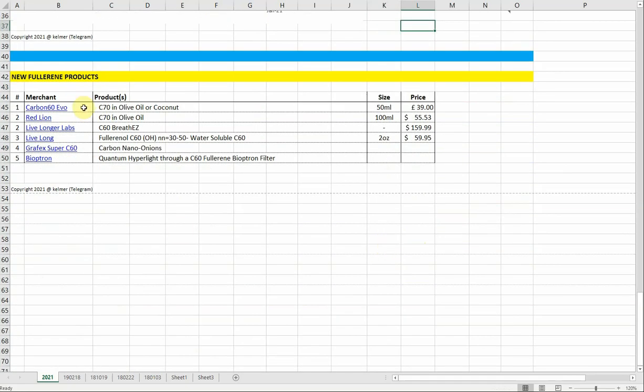The last thing I want to point out is this little section here, which is, I'm a tinker, and these guys are tinkers. They're making new things that relate to fullerenes. They're new products that have been released on the market most recently. Not this one, this one's only for comparison, but I want to point it out because it's really cool. Carbon 60 Evo has come out with a C60 product, the second one in the industry. There's only been one person selling C60 in olive oil, and now you've got another person out there. It's the first time I've ever seen anyone else start selling C60 in oil.